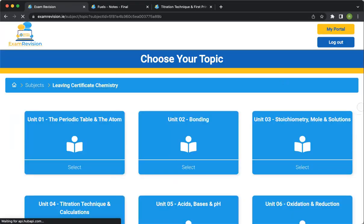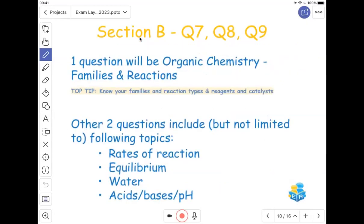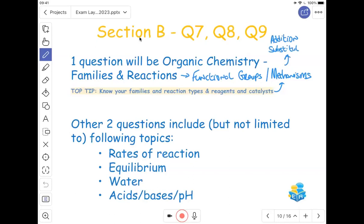So moving back then to our presentation, we can see now that we'll move on to questions 7, 8, and 9. And with questions 7, 8, and 9, one of these will be an organic chemistry question looking at the families and the reactions. And I would definitely say that this will probably be question 8. And if you were doing this question, you need to know the families, in particular their functional group in order to be able to identify them. And you need to know your mechanisms. So you need to know substitution, you need to know addition, you need to know conversions of oxidation reduction within organic chemistry, polymerization, etc. So as I've said, top tip, know your families and know your reaction types, including mechanisms.